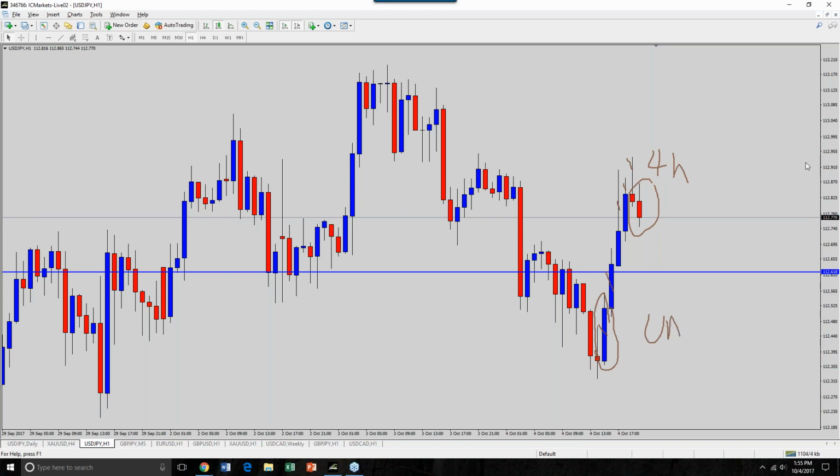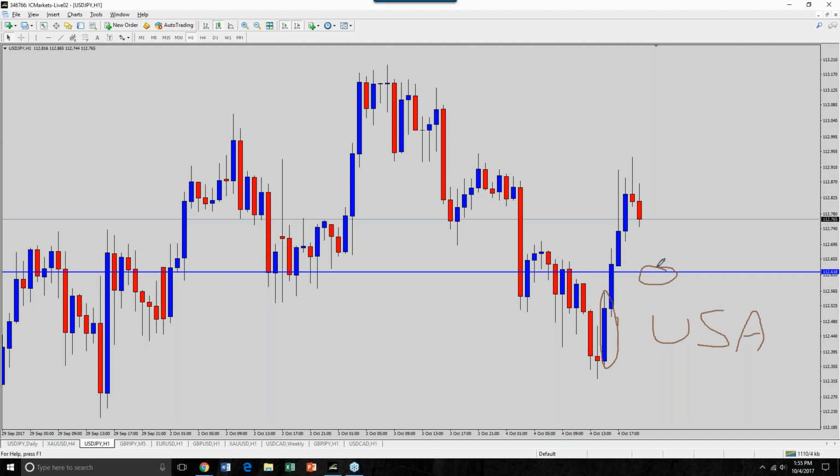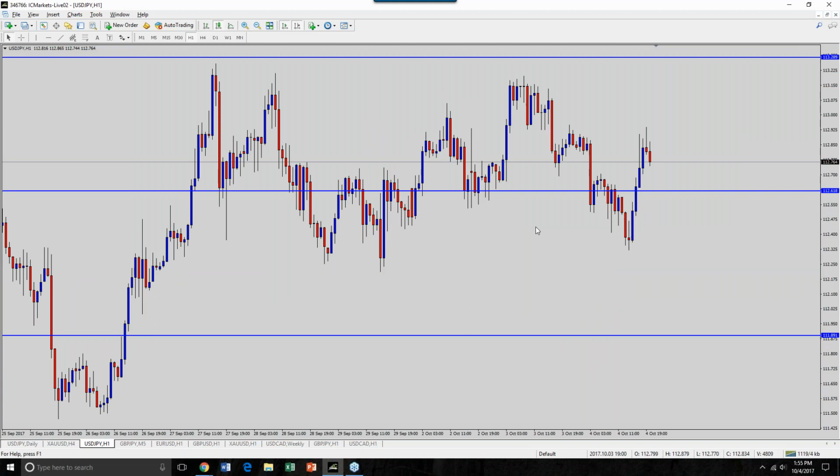Let me do this again. This is the USA open. So this is your 8 a.m. candle right here, okay? Now look, this is major, what I would consider your support and resistance area. Once again, if we zoom out a bit, you can clearly see here we tapped, but we broke what was a previous support level. Now it's a resistance level.